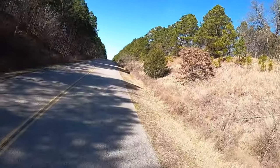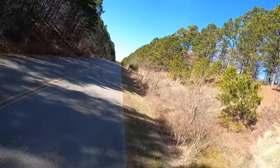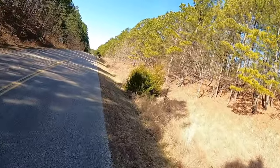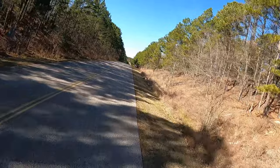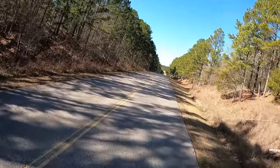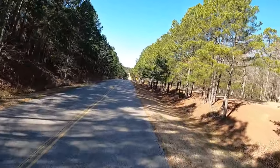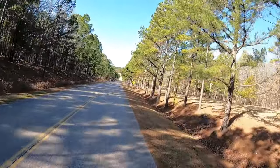Gotta do some slalom to get up the hill. Fortunately, with this new battery pack, I don't have to do quite as much of that. Can't give you as much gab as I normally do because the mouth is cold.